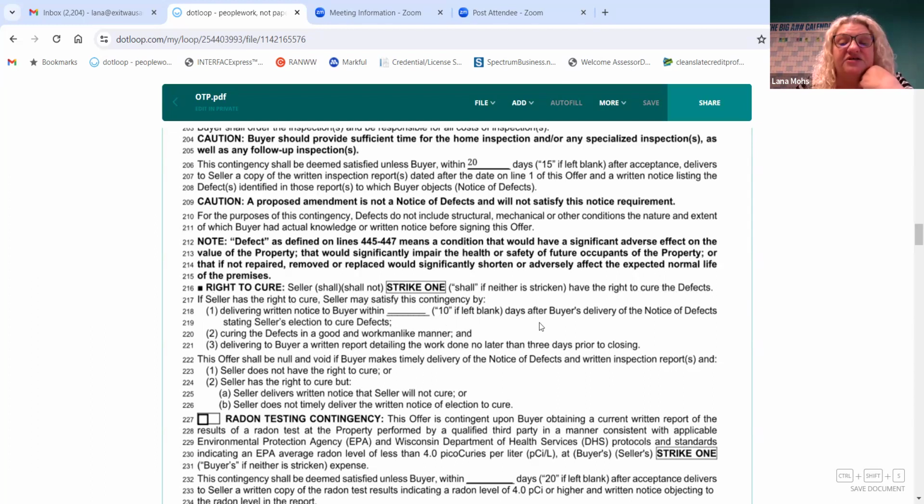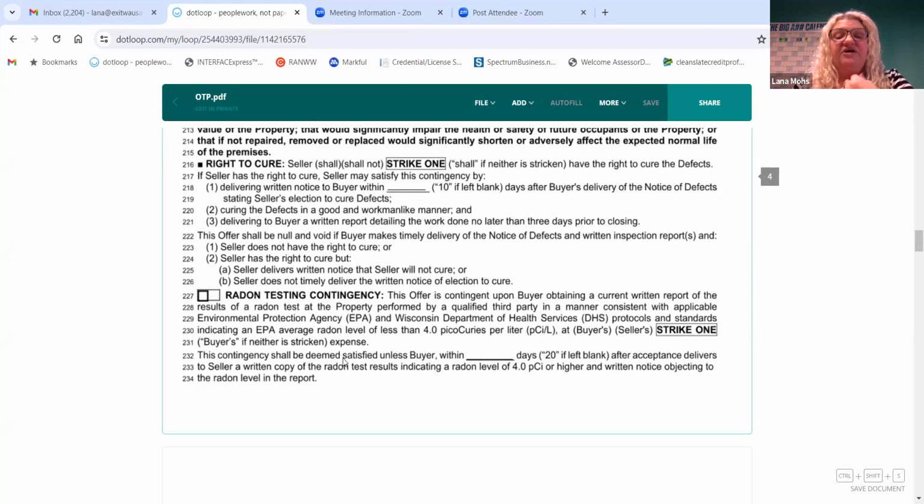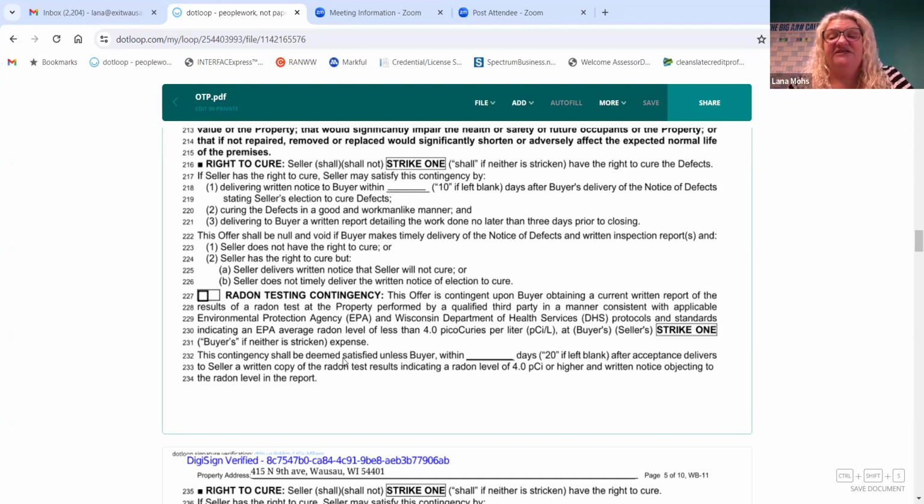Number 2, curing the defects in a good and workmanlike manner. And number 3, delivering to a buyer a written report detailing the work done no later than 3 days prior to closing. This offer shall be null and void if the buyer makes timely delivery of notice of defects and written inspection report, and the seller does not have the right to cure, or seller has the right to cure but seller delivers written notice that they will not cure, or seller does not timely deliver written notice of election to cure. So after you give that notice of defects, they have 10 days to decide what to do.